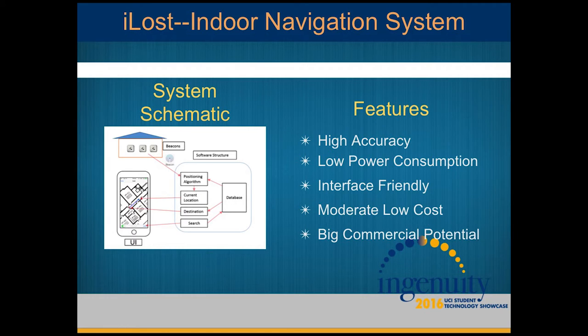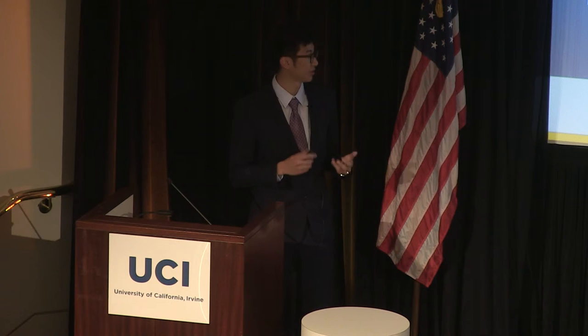It's also interface friendly, because we designed our app to look generally like you're using Google Maps or other applications. It's very similar. And it's moderately low cost. Each beacon costs about 10 to 20 bucks, and 10 beacons may cover about 4,000 square feet. It also has very big commercial potential.